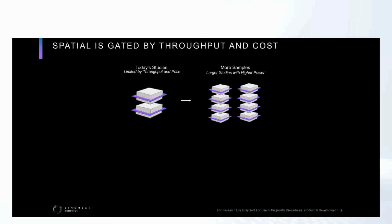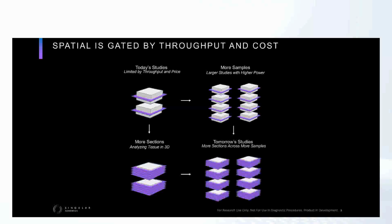But I think tomorrow, especially as we look at larger retrospective cohorts, these are much larger studies with higher power across heterogeneous patient populations. And then we also see, I think Rick nicely summarized the push into 3D. One way to do this is 3D reconstruction of serial sections, so you can analyze tissue in 3D with more sections. Together, this could be an exponential issue, with studies of tomorrow across more sections and more samples.